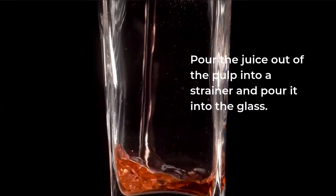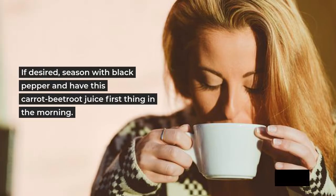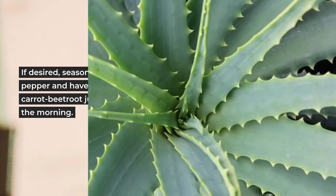Pour the juice out of the pulp into a strainer and pour it into the glass. If desired, season with black pepper and add this carrot beetroot juice first thing in the morning.